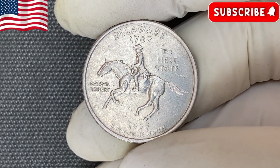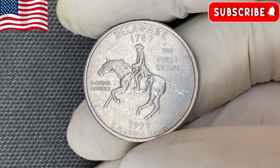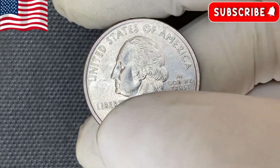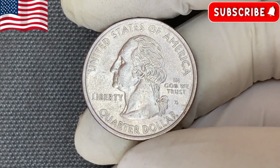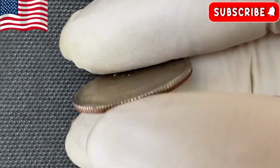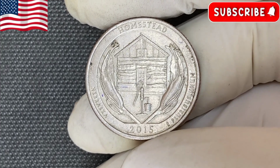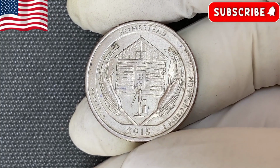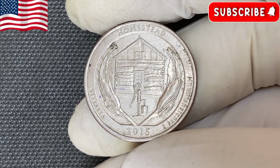So, check your drawers, look in your car, flip through that old coin folder, because this little coin from America's first state might just be the first step to your next big find. Second rare coin. We're taking a closer look at the 2015 Homestead quarter, minted in Philadelphia and marked with a P. Trust me, you're going to want to pay attention to this one.